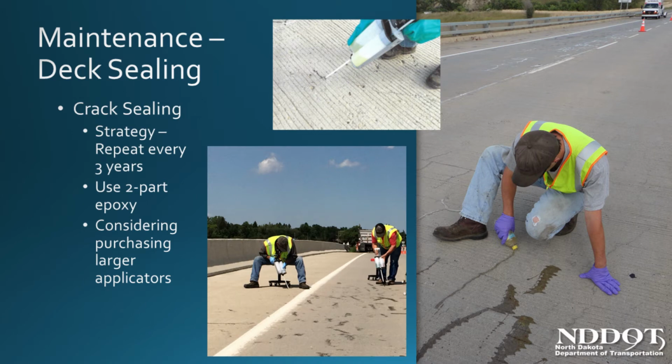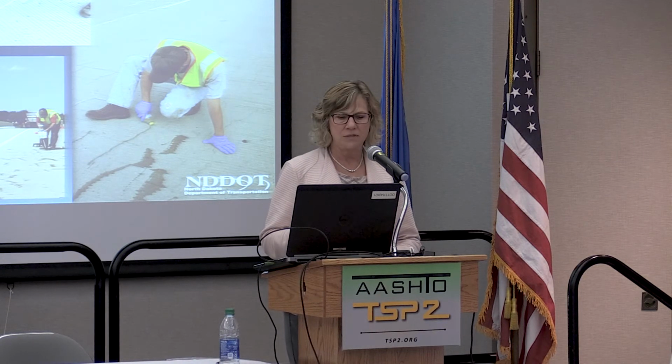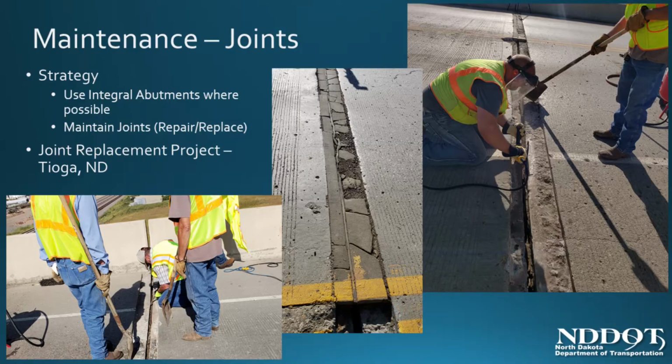And maintenance is looking currently at purchasing some of the larger application machines that are used in some of the other states. Again, we just talked about joints. One of the things that we have done when we can't use older bridges that were built before the 60s, where we didn't have integral abutments, we need to maintain those joints.